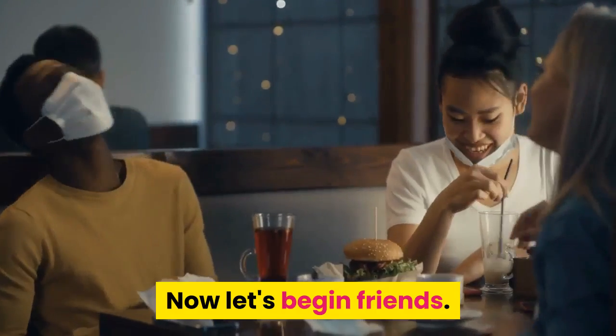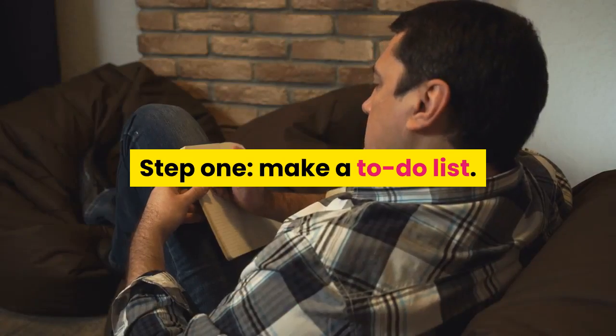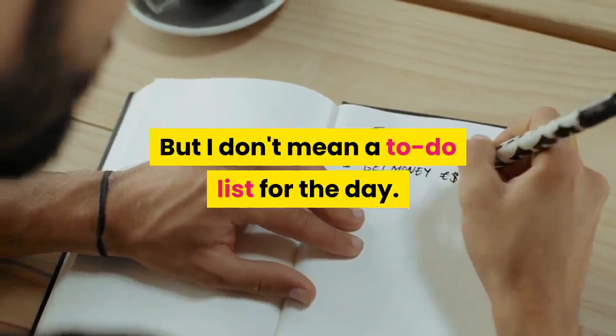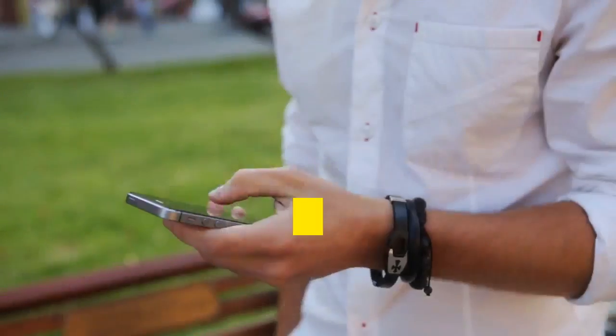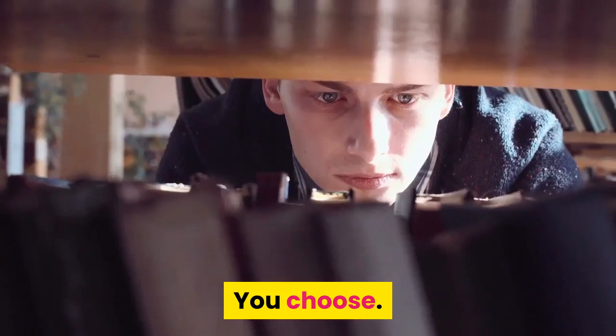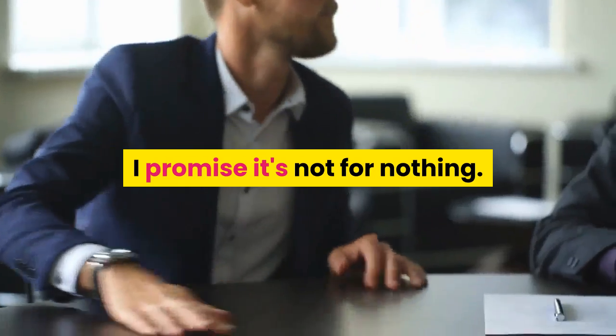Now let's begin, friends. Step 1, make a to-do list. I know, super simple, you are saying. But I don't mean a to-do list for the day. I mean a to-do list overall. Make the list based off of what you want done within, say, a couple days, a week, or a month. You choose. Why? I promise it's not for nothing.